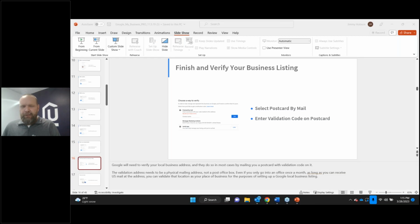All right, is my screen frozen? I got a message that says my screen is frozen, unless it's their screen. Okay, perfect. All right, perfect.